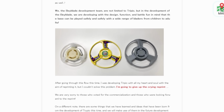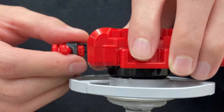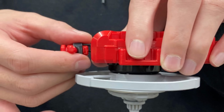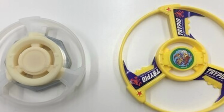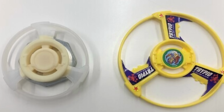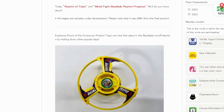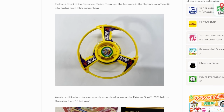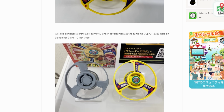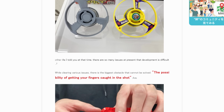Some of the issues they ran into is that because the bay is so big, there's the chance that people's fingers could get caught in the actual wheel, which kind of makes sense. So they thought of maybe shrinking the entire Beyblade down, but then it just kind of got rid of the entire vibe, the entire personality of the Beyblade, which they just didn't like. So they ended up just canceling it. Unfortunately, that does make sense. The safety of people's little fingies is important, especially for younger people that play.